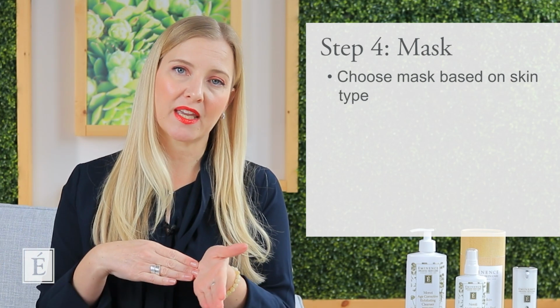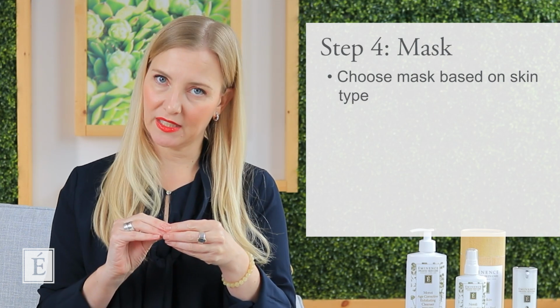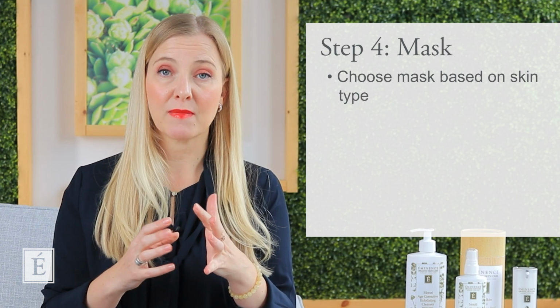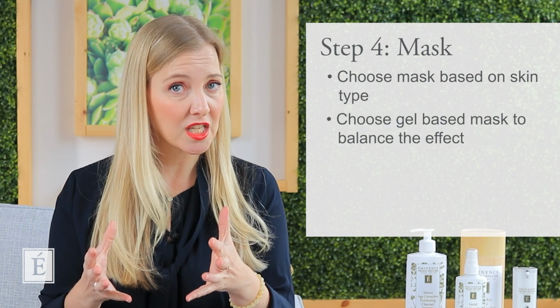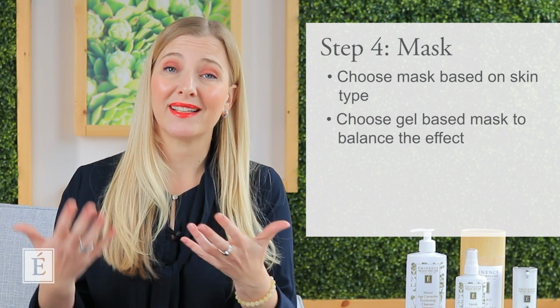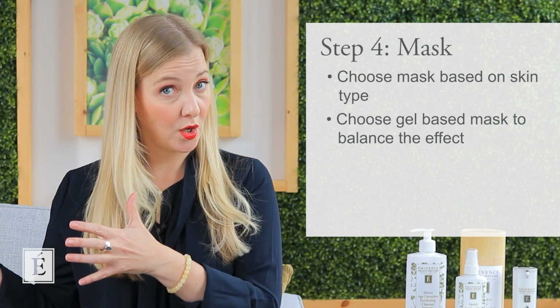After we exfoliate, as I mentioned, your skin's ready. So you want to dive in and get into your masks. Depending on your skin type, and I don't want to eliminate the fact that just because our skin is getting older doesn't mean that we may not still be combination or oily skins as well. So we may want to choose a mask that is maybe in a gel type formulation that will help the skin get that well-balanced effect as we're getting older as well.